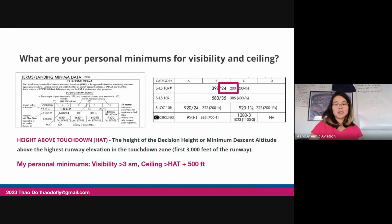Okay, so here's the question of what the annotations mean. You can find this, this is just a cutout of a legend that's in your terminal procedures publication. And it explains to you exactly how the approach plate is written and what it means.